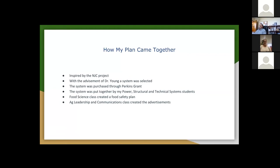And then my ag leadership and communications class, they created posters that we have all over our school and on our school website showing what we're doing with producing lettuce for the school cafeteria. And that played a big role in terms of boosting the pride of our school, because students were coming into the cafeteria and seeing the posters and realizing that the lettuce that they were eating was being produced by some of their fellow students. And those kids that have been growing and harvesting the lettuce and have been part of this, they took a lot of pride in their classmates knowing that they were the ones that were providing food for them.